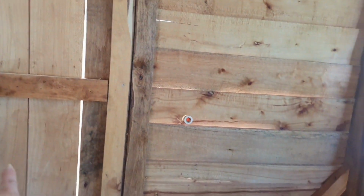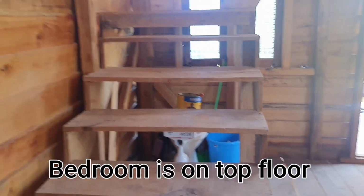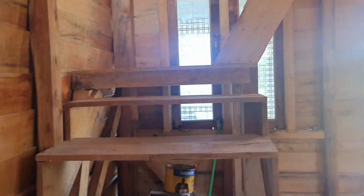I see a door or bedroom. So the bedroom is on top. It's a small tree house.